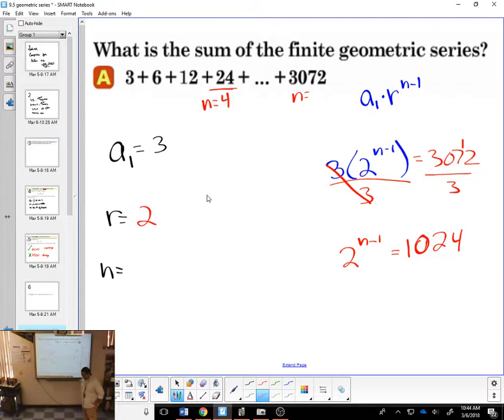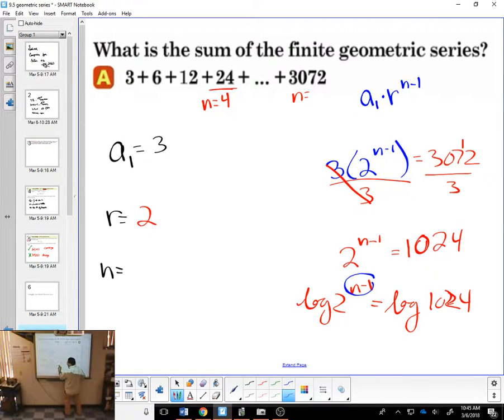So here's what I know. Now again, I'm not that guy that can just look at this and say, oh, the power here would give me 1024. So there are two ways you can do this, but they both include logarithms. I'm going to show you the way that I would do it because it makes more sense to me, which is to go ahead and introduce the log. So this becomes the log of 2 to the n minus 1 equals the log of 1024. The reason I want that is because I can now take this exponent to the front, can't I?